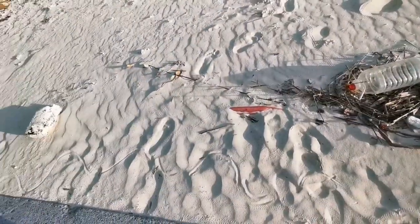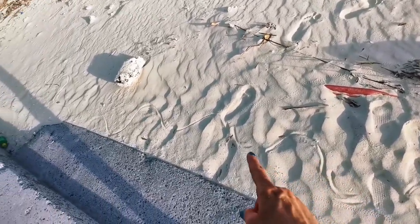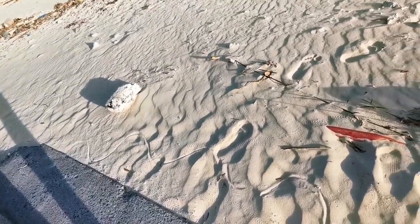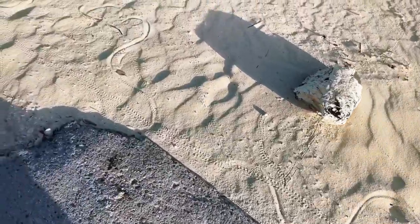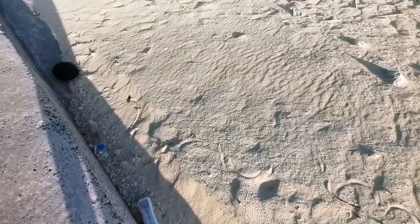Okay, maybe it's time to freak out. Look at this shape here. This was surely probably made by a snake, because it's super smooth and super... Goodness, who was that?